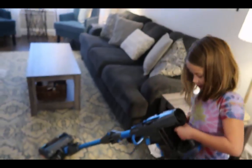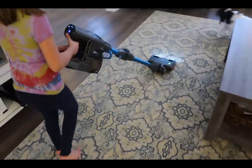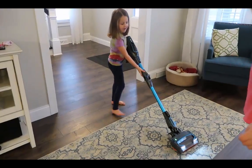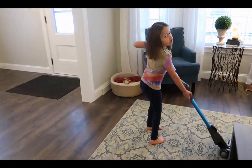It's lightweight. There's actually a top part that comes off, so if they need to vacuum out the couch or the car, that is super easy for them as well. So I love this vacuum. My house is vacuumed every single day by one of my children, and it has a hardwood and a rug.